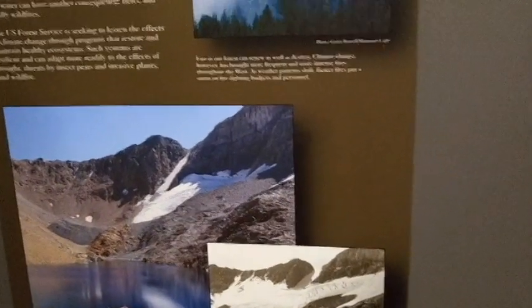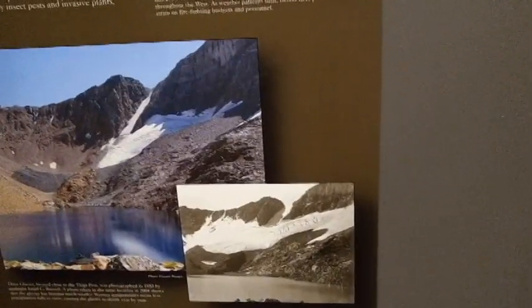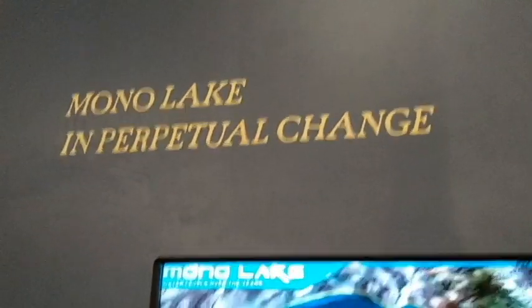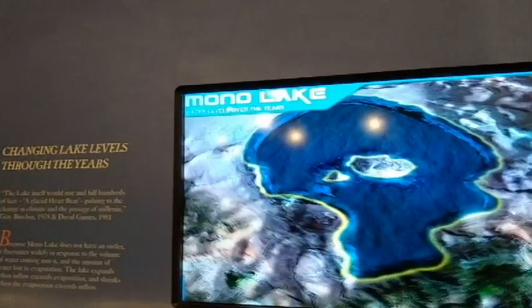And the glaciers are melting. We did not see any glacier up in the mountains over Twin Lakes. Mono Lake in perpetual change, changing lake levels throughout the years.